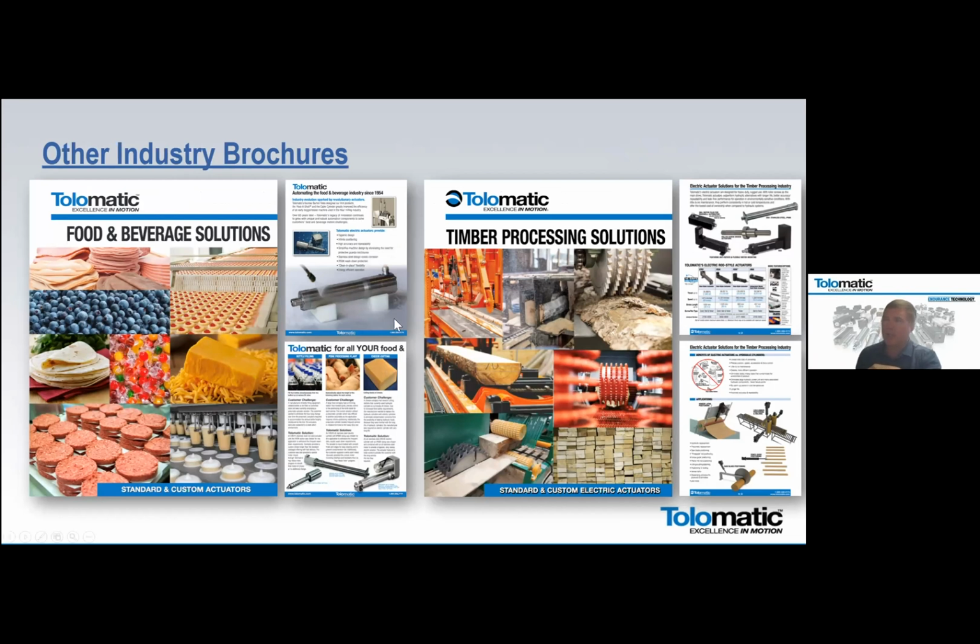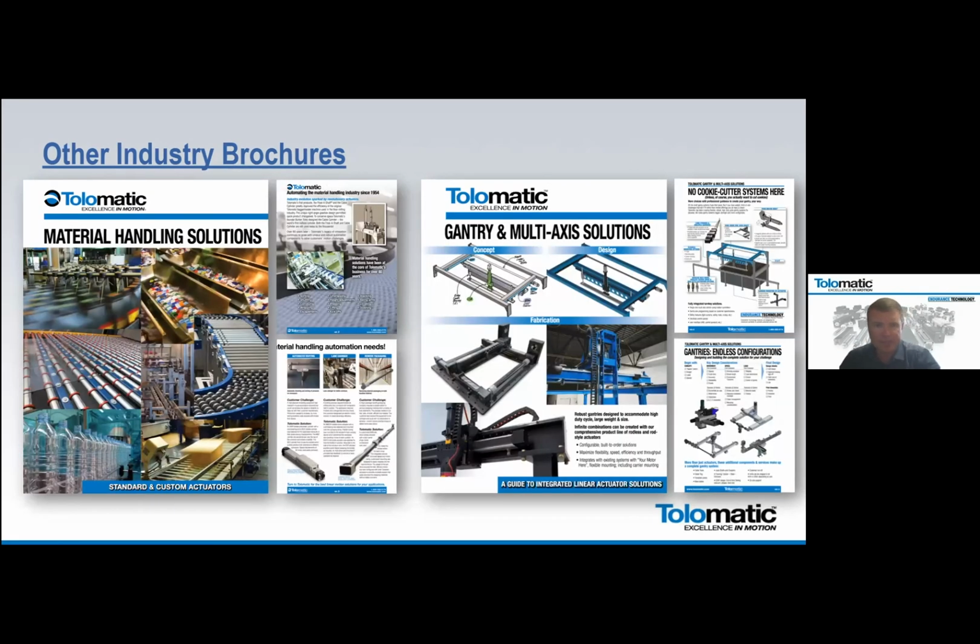A lot of case studies that you can see here that we kind of outline real briefly, just giving people an idea of things that we've done historically. We added a timber processing application brochure a few years ago. We've also done material handling, and we had done gantry solutions. And so, all of these have been building up, but there's one glaring gap.